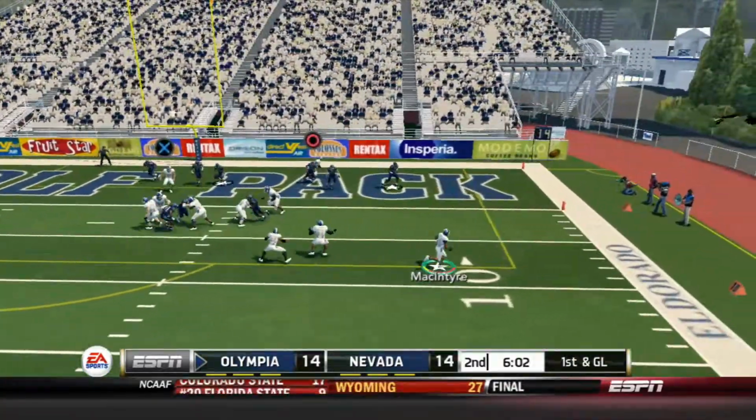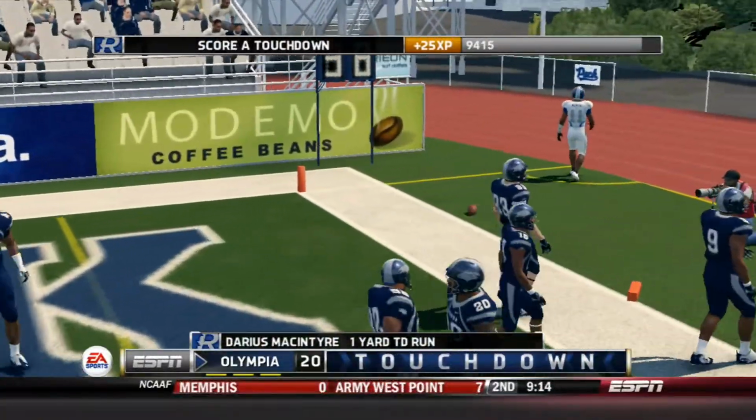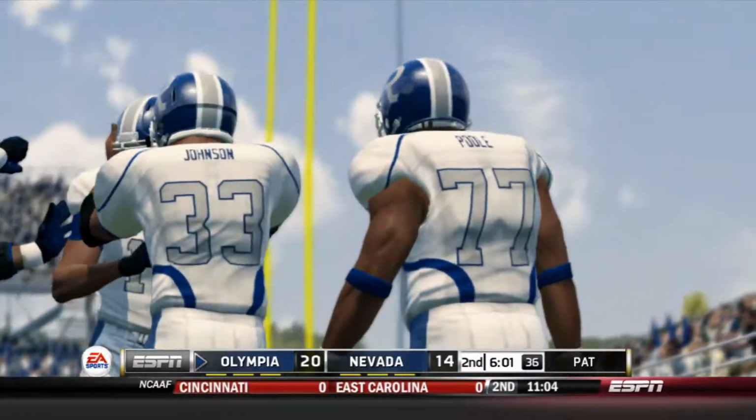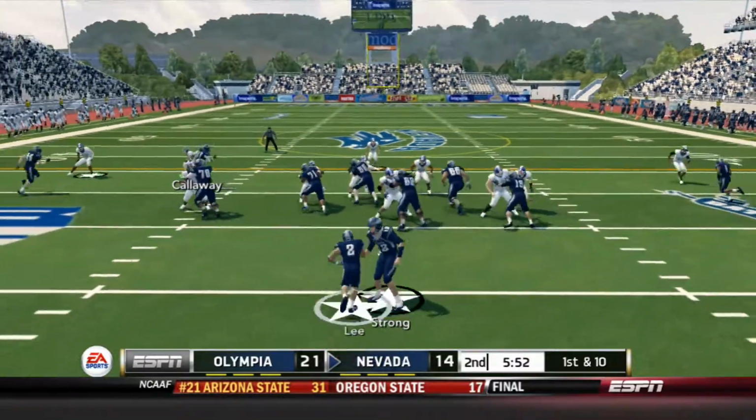1st and goal. D-Mac rolling out again. He's clearly winded, but he's just going to run this one in. No contain on the edge at all today. Nevada's got to key into him, as we'll take that for the touchdown. 7-point lead now. 1st and 10.